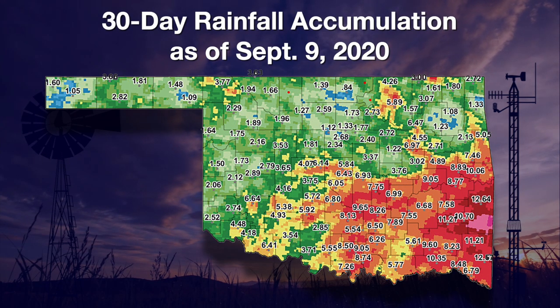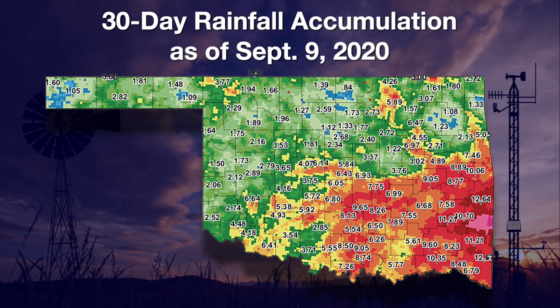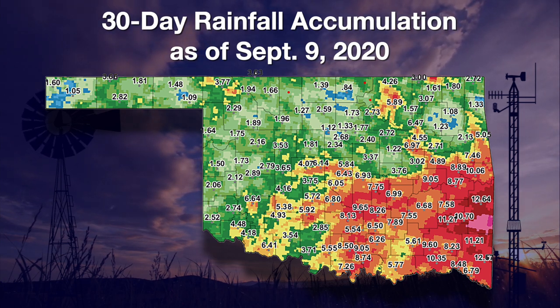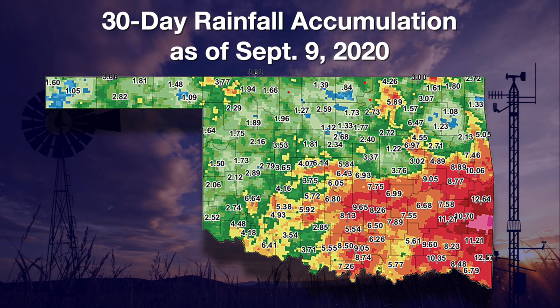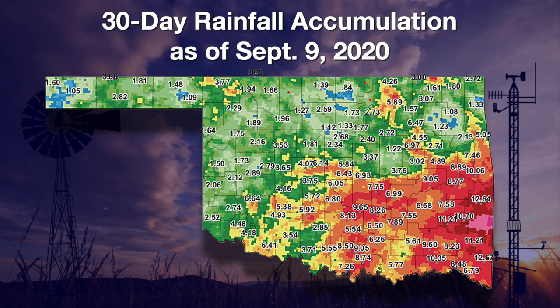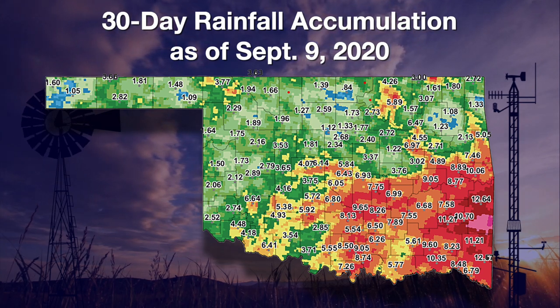As we go out over the past 30 days, we see those good rains across the eastern parts of the state, at least as we get into east central and southeast Oklahoma. And then also some great rains down in south central up into central Oklahoma, and even some decent looking rains out in parts of southwest Oklahoma with the addition of this week's rain. I mean, everybody's had some rain, but some areas definitely need some more.